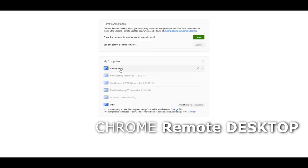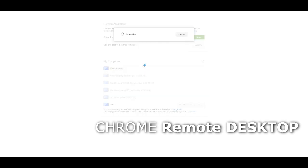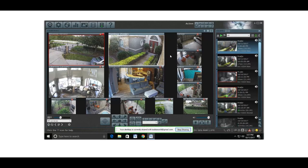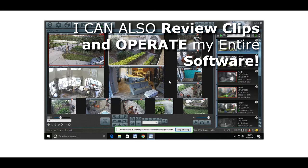And what this allows me to do is to log in directly to my computer through my Chrome browser from anywhere in the world. I can log in at work, and I can see the screen that is monitoring my computers at home. And this is the Blue Iris software we're looking at right now that I just opened on the actual computer that is set up in my bedroom.